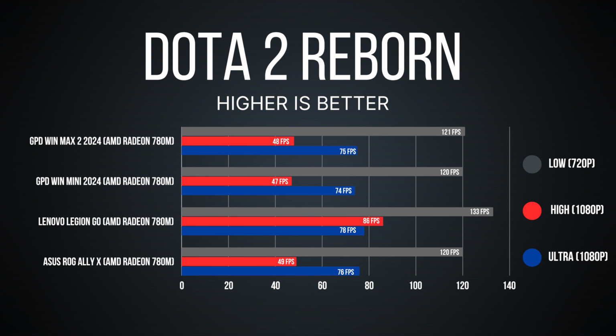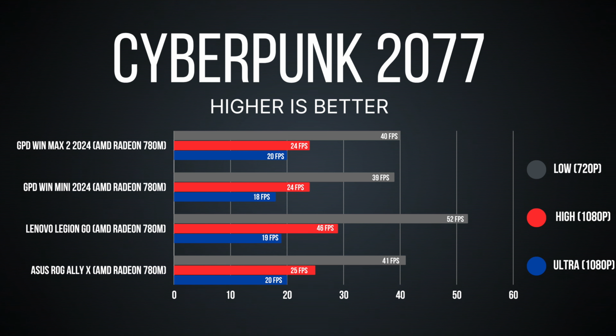But you got to play around with the settings. You could also do emulation on this. You could also play cloud gaming on, say, the Xbox Ultimate Pass and stuff like that. So, you know, you could have a lot of options here with this very portable form factor, that's for sure.